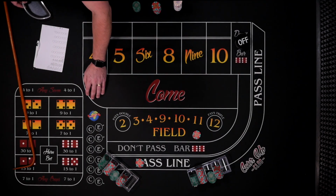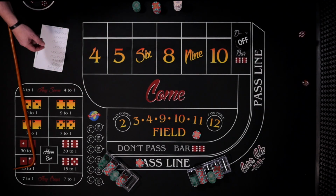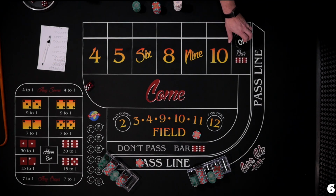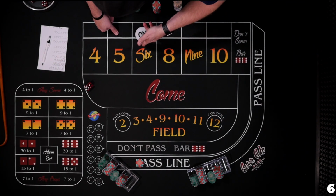All right, let's simulate a new shooter and see what happens. Here we go. 6 easy, no field 6. So we're going to start tracking our number there. Puck moves to the 6. Field is a loser. Pass line's on the 6.